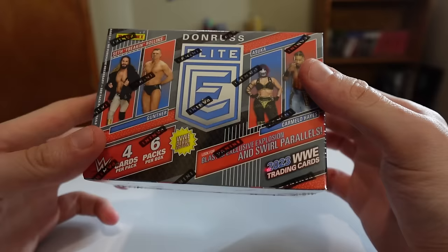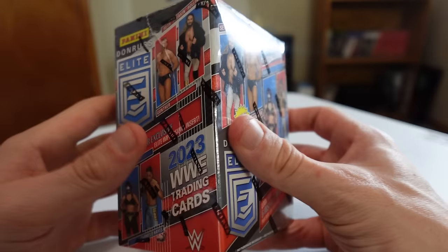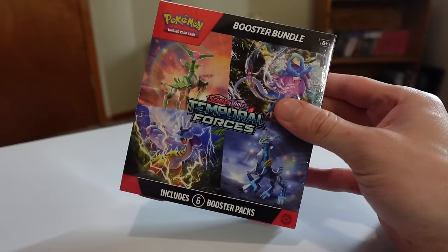After that, at $26, we got a box of Donruss Elite WWE trading cards. Honestly, expecting nothing out of this, but like I said, cool, unique. I said I would try wrestling cards eventually, so here we go. Then we've got Pokemon, just a booster bundle. It's six packs, Temporal Forces. I actually just love this set, so it kind of got me back into it, and I saved it for this video. This was like $28 after taxes.